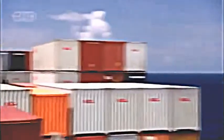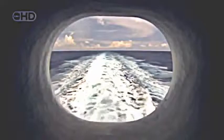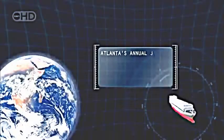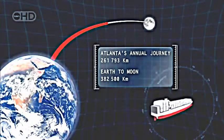It'll take the Atlanta 42 days to complete the full circuit from Southeast Asia to California and back again. It's a mega trip, even for a mega ship. In a year, the Atlanta sails over 260,000 kilometers, which is roughly 2/3 the distance to the moon.